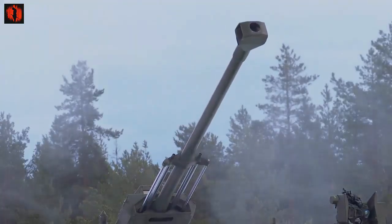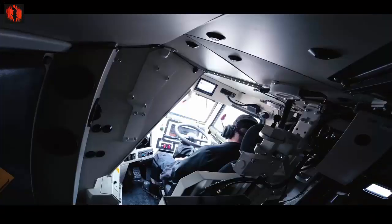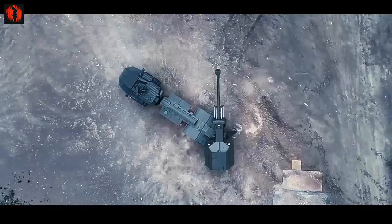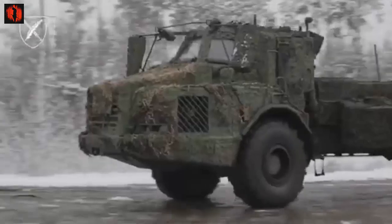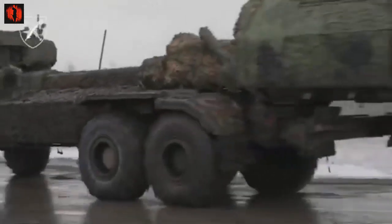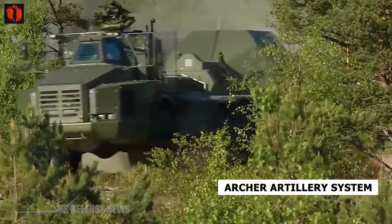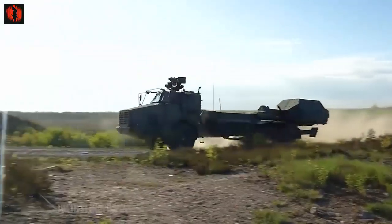The Archer systems have been upgraded to UK specifications by BAE Bofors and GD Mission Systems, acquired through a government-to-government agreement with the Swedish Defence Materiel Administration. These enhancements ensure that the British Army is equipped with a highly capable and mobile artillery system.